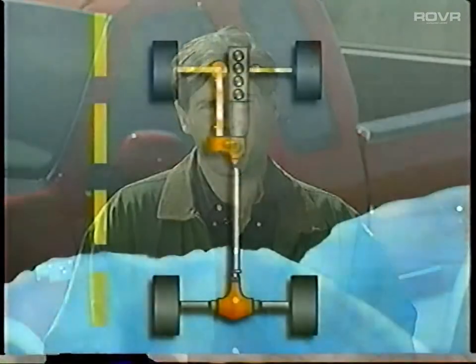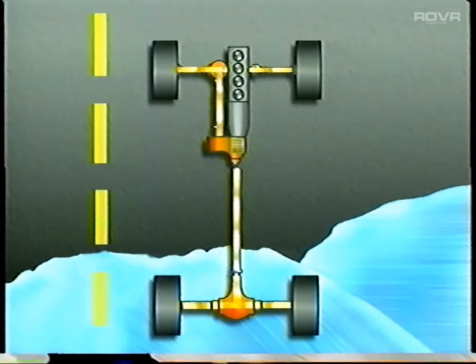This system uses a viscous coupling clutch plate assembly and a center differential to send power to the wheels with the most traction. To be a bit more specific, under normal driving conditions, the all-wheel drive system has a 35-65 torque split, 35% to the front and 65% to the rear. When wheel slippage occurs, the torque split varies, sending power where it's needed the most, specifically to the wheel with the most traction. All-wheel drive can send almost 100% torque to either set of axles as needed.